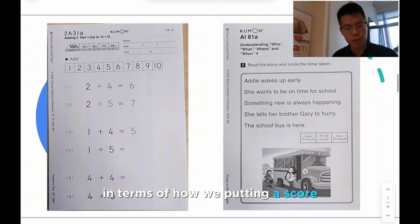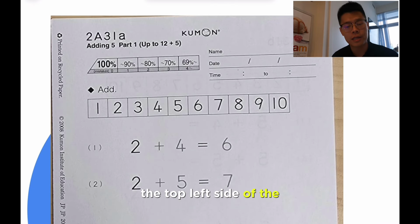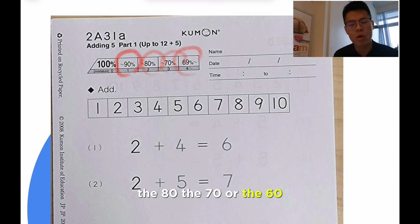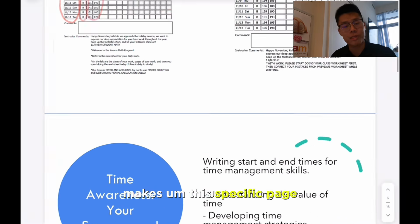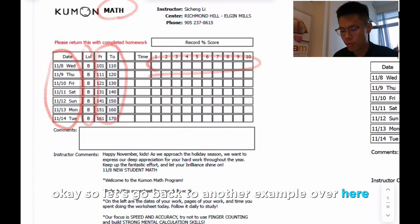In terms of how we put in the score, you can refer to the top left side of the worksheet. You will see the 90, the 80, the 70, or the 60. What that means, 1, 2, 3, 4, is how many mistakes your child makes on this specific page. Okay, so let's go back to another example over here.